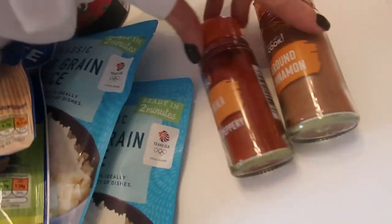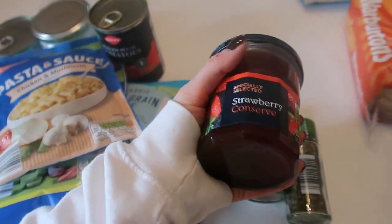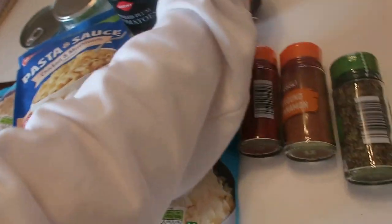I've got some paprika, some cinnamon and some mixed herbs just for my spice drawer. And then I've just also bought some jam because Casper has a bit of jam in his porridge and he's been asking for weeks because I kept forgetting to buy it.